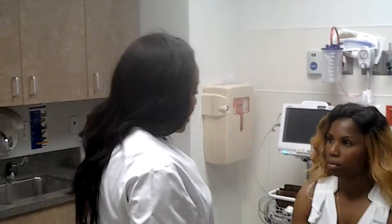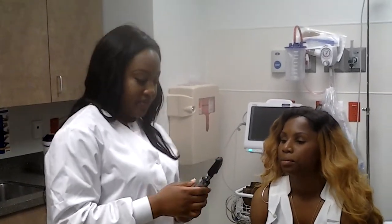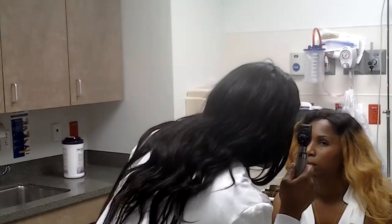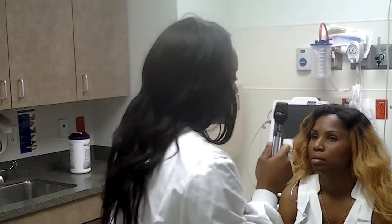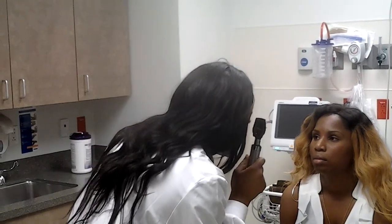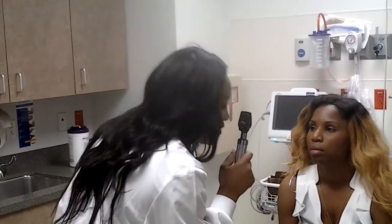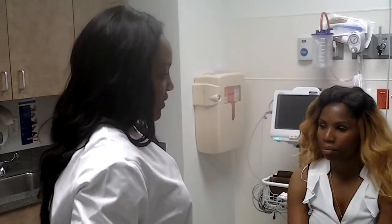Okay. I'm going to use an ophthalmoscope to inspect the corneal reflex in her eye and the retinal reflex as well. There is a retinal reflex to the left eye. And there's also one noted to the right eye. Alright.